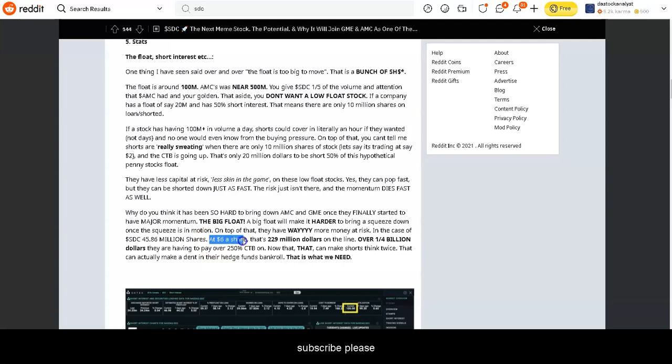Let's have a quick look. So for $6 per share, the shorts, right, that's $229 million on the line, because 50% are shorted. So over a quarter billion, they are having to pay over 250% CTB. So as long as the cost to borrow is high, for the amount of shares they're shorting, they have to pay some interest. So that is why the cost to borrow is so important, that this is higher. So as long as the share price is staying the same or going higher, they have to pay more and more money. And that is why if there is more volume, then there is always a chance for short squeeze.